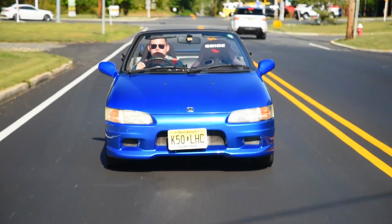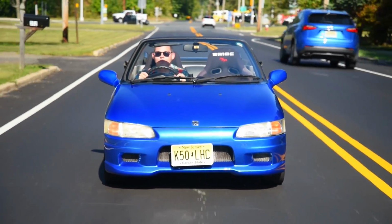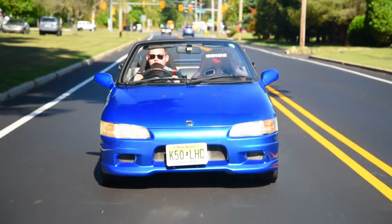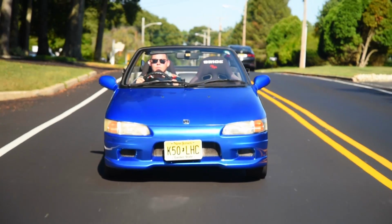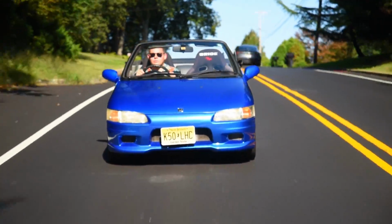So fun. A Honda Beat will cruise on the Pennsylvania Turnpike at 70 miles an hour, but the revs will sit at 5,500 RPM. The E07A engine can handle prolonged revs, but checking your oil will be a monthly habit if you're going to be driving like that.